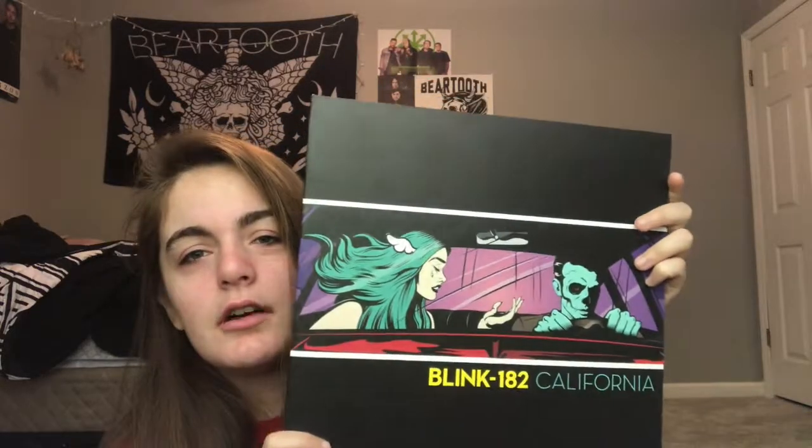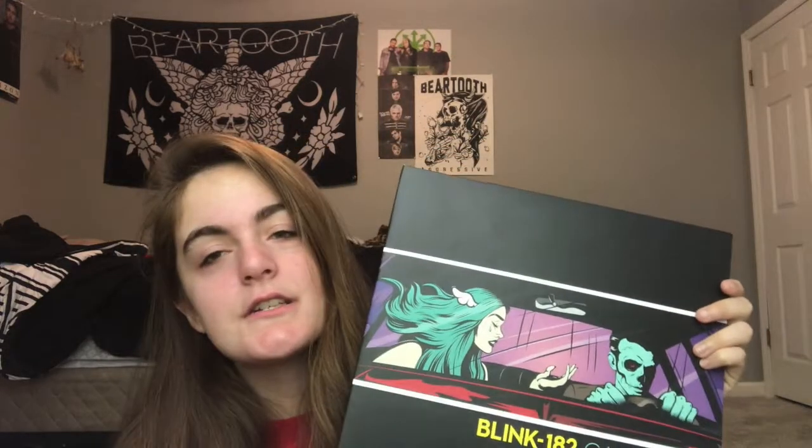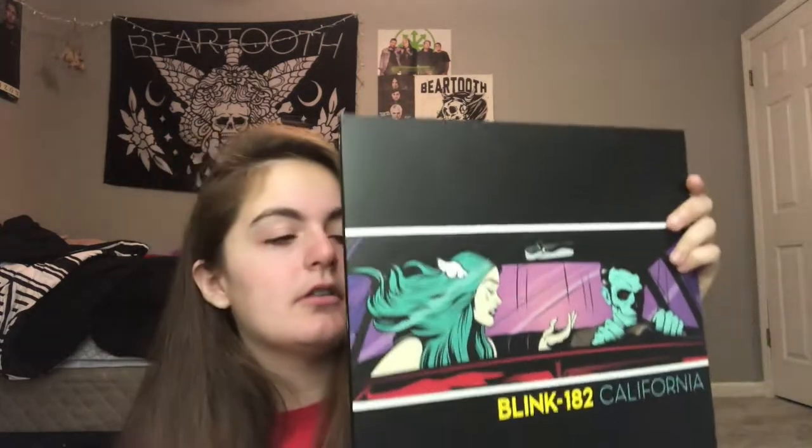So it is Blink-182's California Deluxe Edition. I think the colors in the deluxe edition are, I don't know, I feel like I like them better, but when they released this, they did a bunch of color variants of it, and they did the limited pressings and whatnot, and I was a little late to the game. I was able to get the deluxe edition, obviously, but I didn't get the color that I necessarily wanted, but I do like the color, and I'll show you.